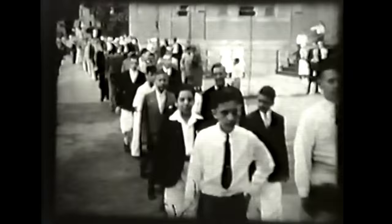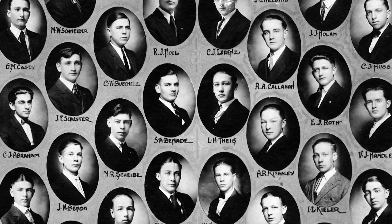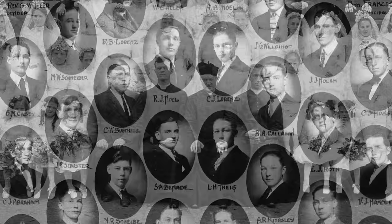So you see in a lot of the parish directories that it's almost entirely German until the early 1900s. And then you start to see some Irish names mixed in. You start to see some Italian names. There were some Polish families. There were some Bohemian families in the parish.